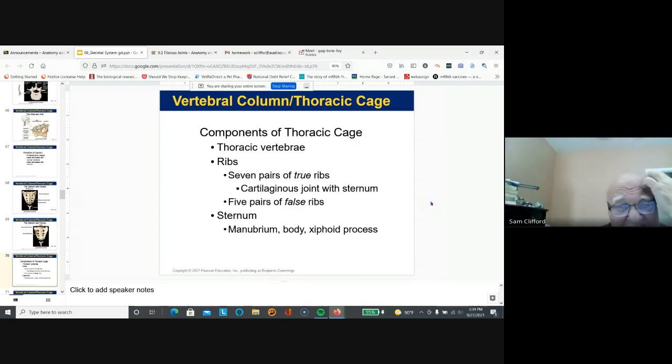The thoracic cage is 7 pairs of true ribs. The ribs are attached to the thoracic vertebrae with a cartilaginous joint. The ribs also, the true ribs attached to the sternum. The false ribs don't have a direct contact.